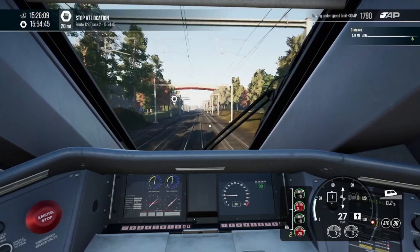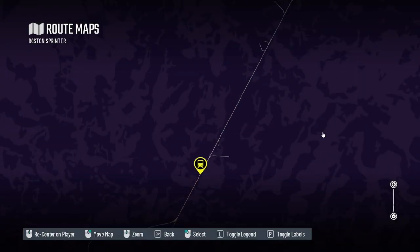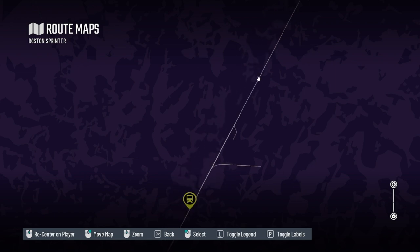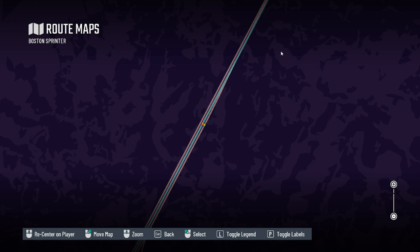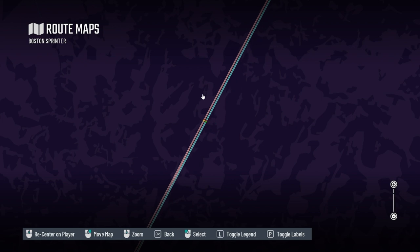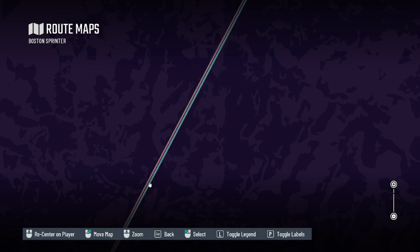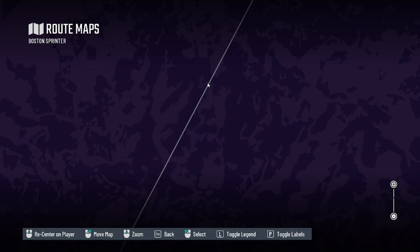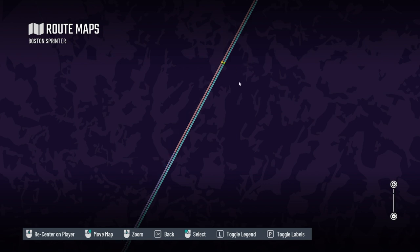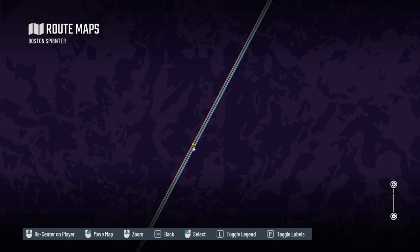Well, this sucks. We can only go 30 miles an hour on this area. I wonder. I'm gonna go ahead and see. In this area, here, we finally get a green signal. Next route speed 79 miles an hour. So we're not gonna be going full speed. Oh, next one is a green signal.